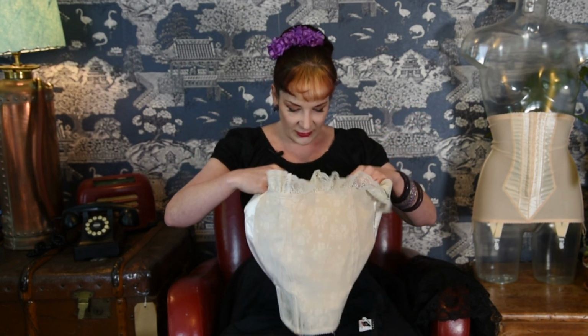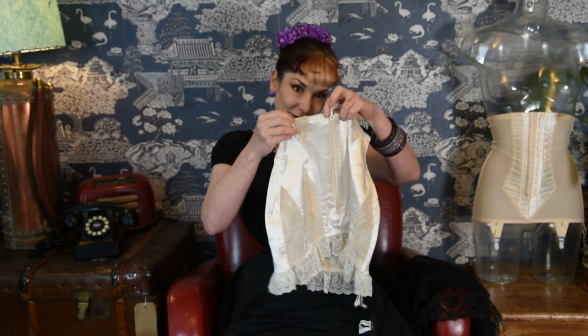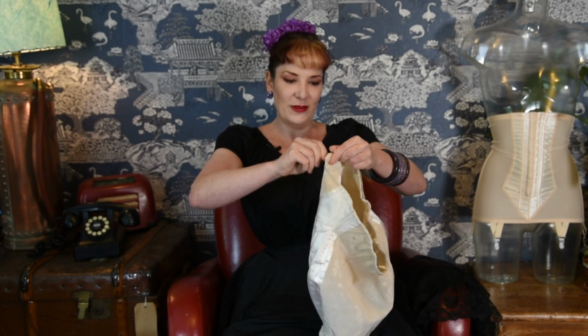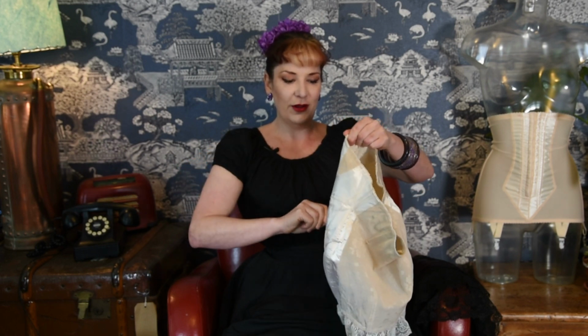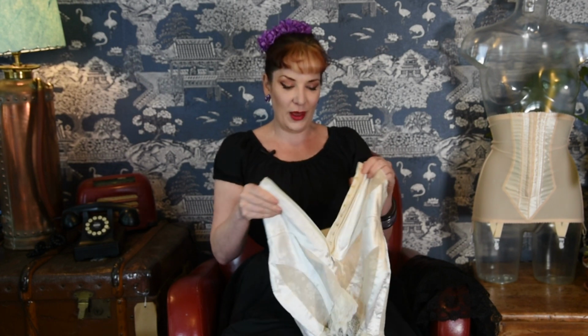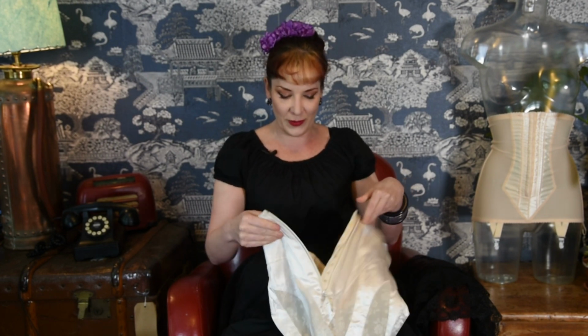I'll just show you the inside as well. Again, it's got the front fastening, front zip, and often used with vintage lingerie is you have the hook and eye underneath, and then you have the zip to give a super smooth line, and that's a trick we've used quite a lot in the past as well.